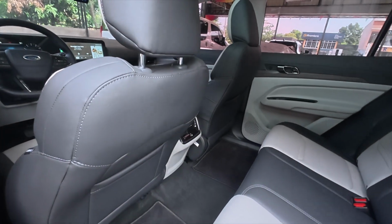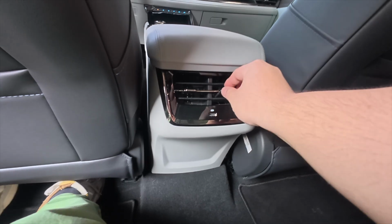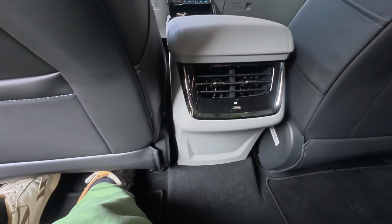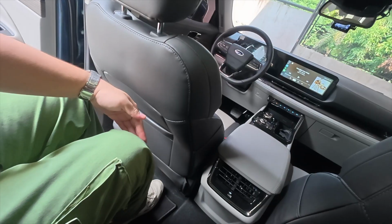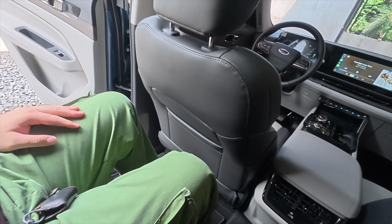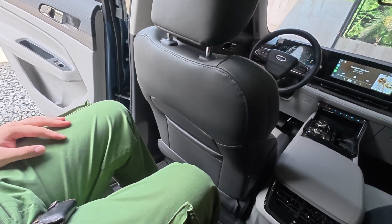And lastly, at the rear passenger, you get to enjoy more aircon vents here, as well as a USB charger here. I'd like to emphasize how spacious this car is. Look at the legroom that I still have. You can actually sit larger passengers here and they won't have a hard time fitting in your car.